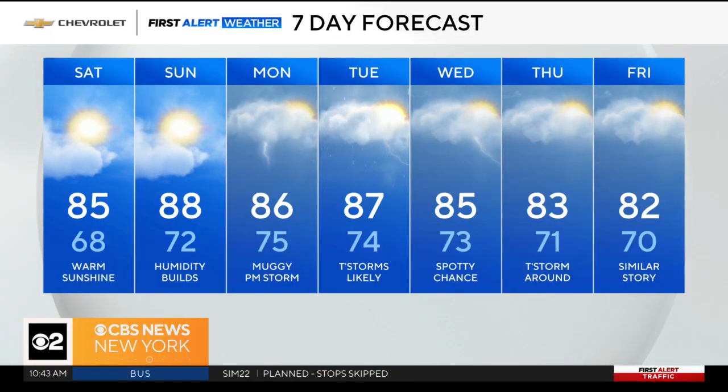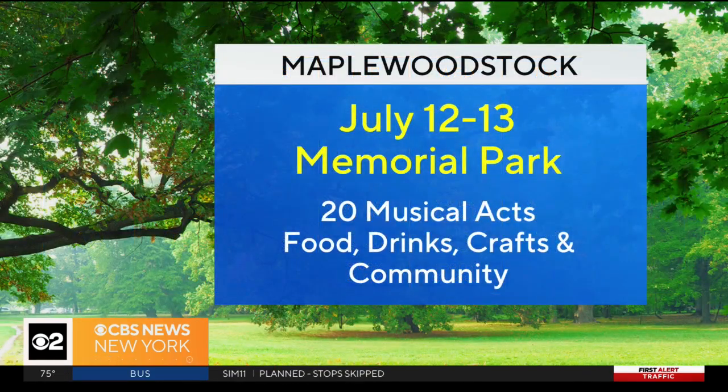One thing I didn't tell my gang back at the studio, I have one extra graphic because coming up next weekend, right here in Maplewood, is Maplewoodstock. So this is July 12 to 13, Memorial Park, and it's right behind the library. 20 musical acts, food, drink, crafts, and community. Here's a little bit of tape from a couple years ago.